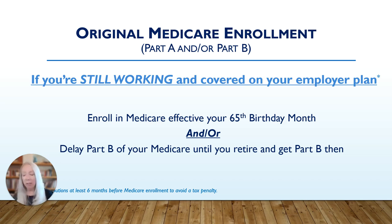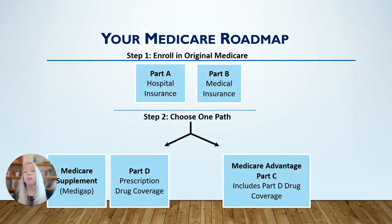Okay, let's take a look at what we've covered. We've talked about step 1, enrolling in original Medicare Part A and B, and you can stop there. So the rest of this presentation is, well, what if I don't want to stop there? And what are some of the implications, and what are some of the costs, and what are some of the benefits? So let's take a look at that.